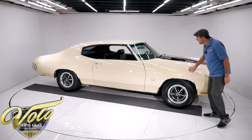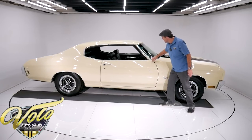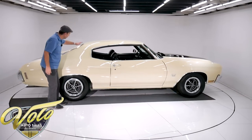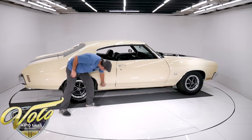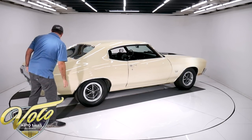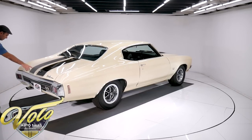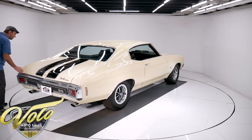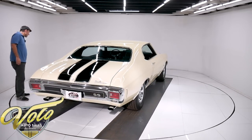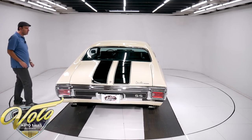The body is straight, it's all nice metal, all smooth at the bottom. The roof, all real nice. No issues here, no bubbles, no blisters, all nice clean body. Trunk lines up nice and square and flush, no rust, no bubbles, no damage. This side looks just as good. It's straight, lines up nice. I don't see any bubbles or damage.